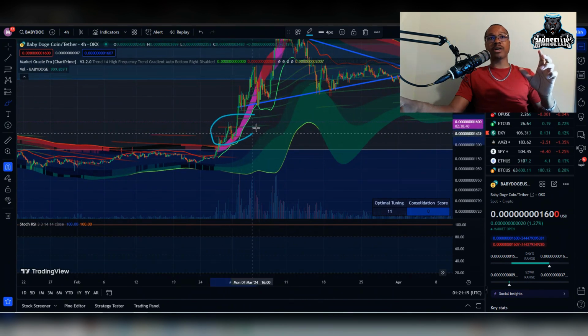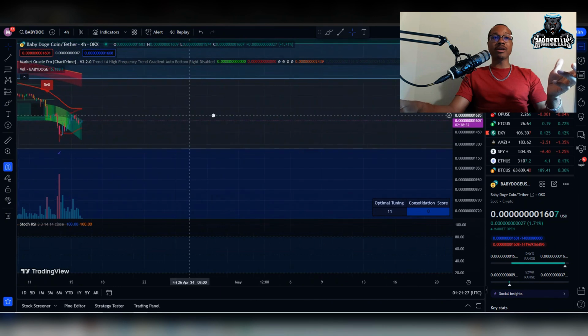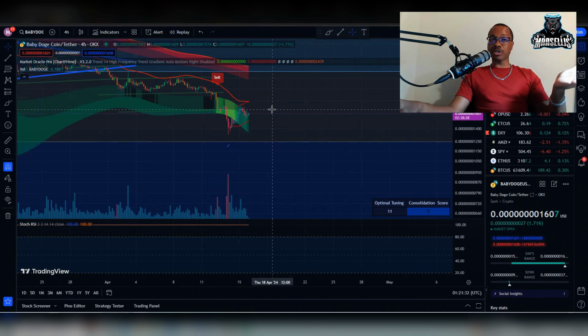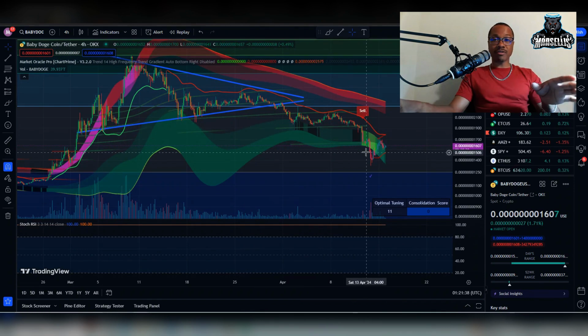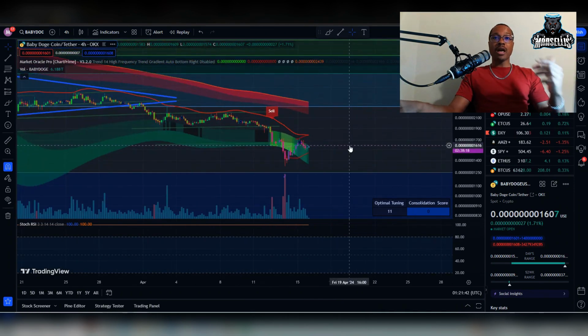Typically, when it hits this price, it just goes ballistic. It just goes crazy when it hits this price. And it usually just increases. So that could happen again. Maybe it does. Maybe it doesn't, right? We're going to have to see. I'll keep you all updated. But we'll just have to see. Like I said, I'm not a financial advisor. None of this is financial advice. I'm just kind of going over this for you all.